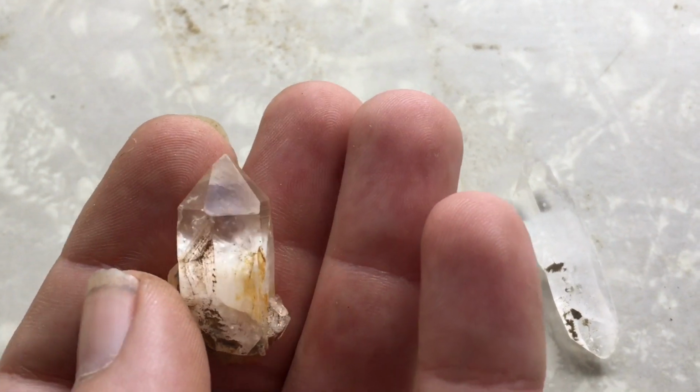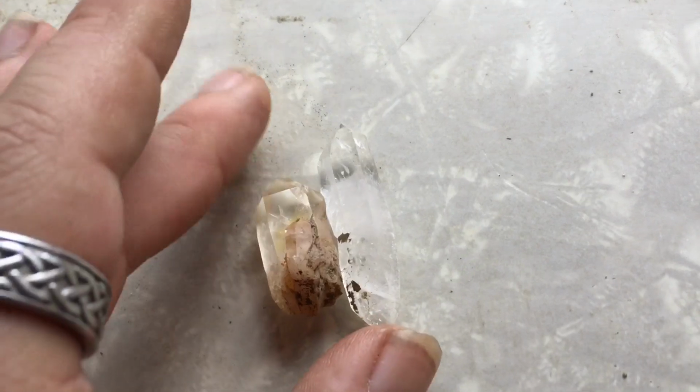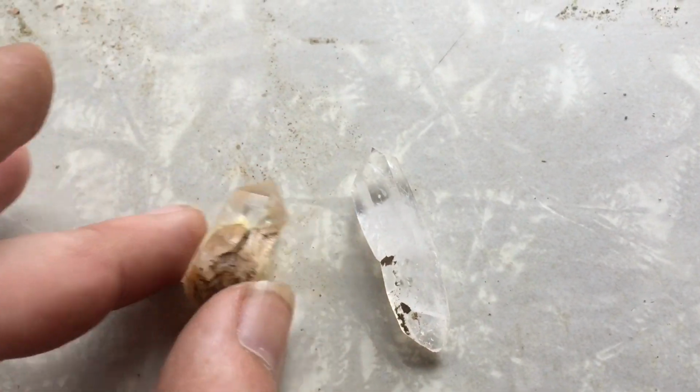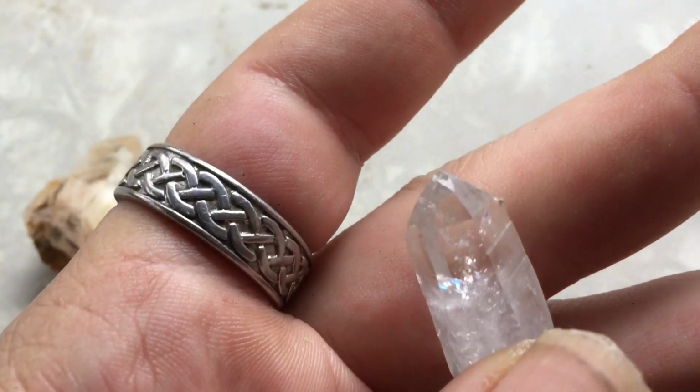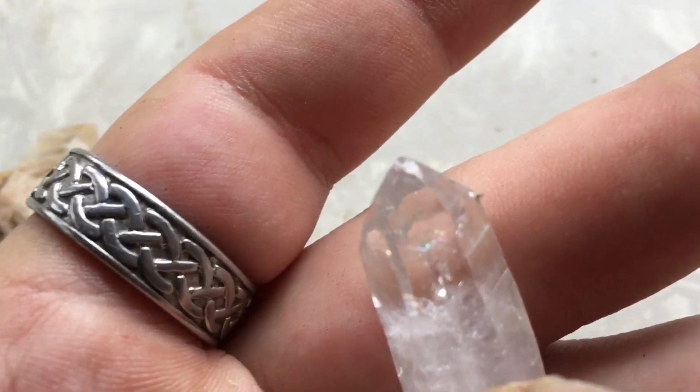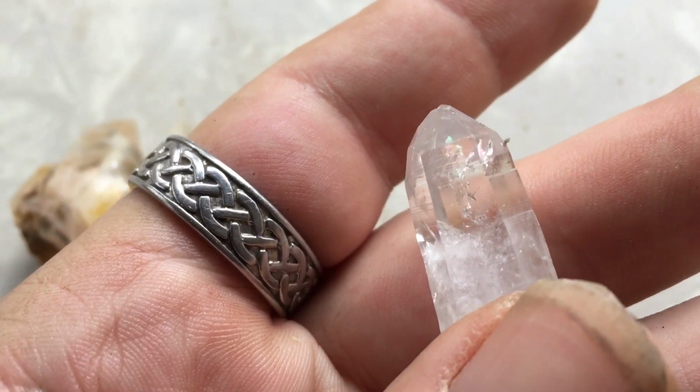It's fat, it's well structured, the point on it's ridiculous. This one is, as you can see, considerably longer, almost as wide as that. And like I said, I'd really like to show you the inside of this if I can somehow. There, can you see that? We'll try to get in closer. Can you see the little rainbow inside there? How cool is that?